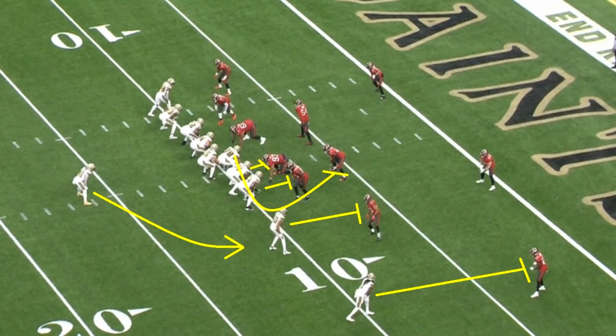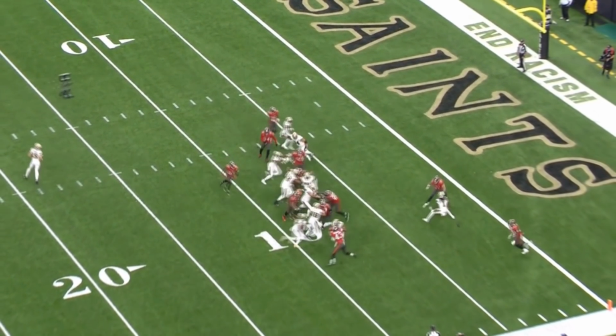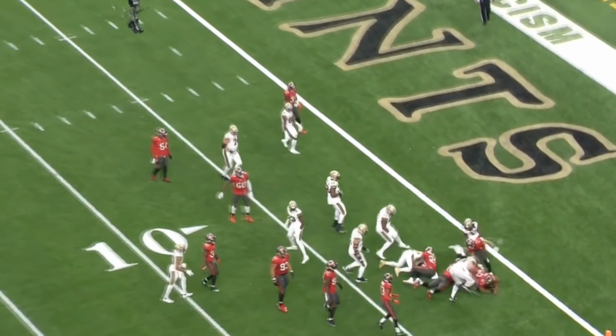Like on this play, they like a good amount of outside runs in general, but listen, when you're playing Tampa Bay, they have Vita Vea and Suh on the inside. You don't run to the inside. So they didn't run to the inside. You still want to get Kamara into the game, run him to the outside, do things like that. And as you see, that's exactly what they're going to do, and they pick up a solid run on this play. The running game still wasn't fantastic.